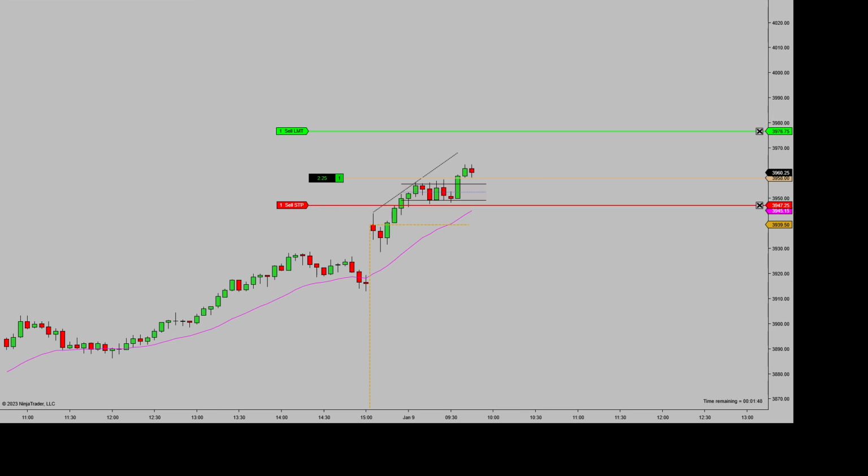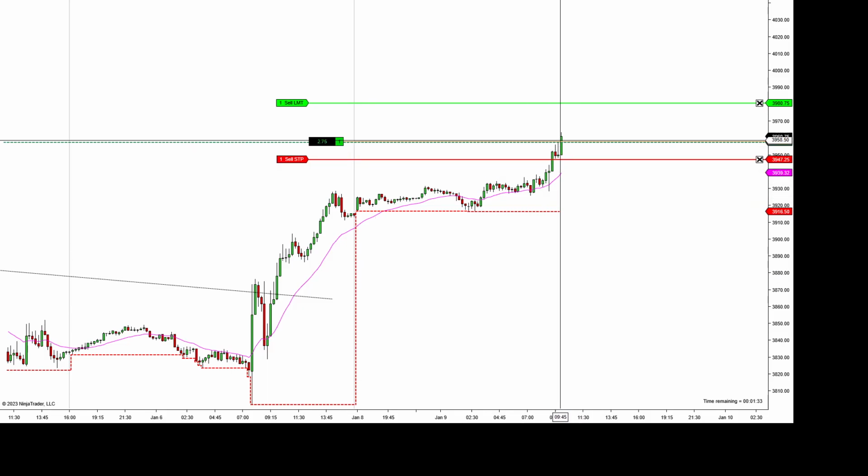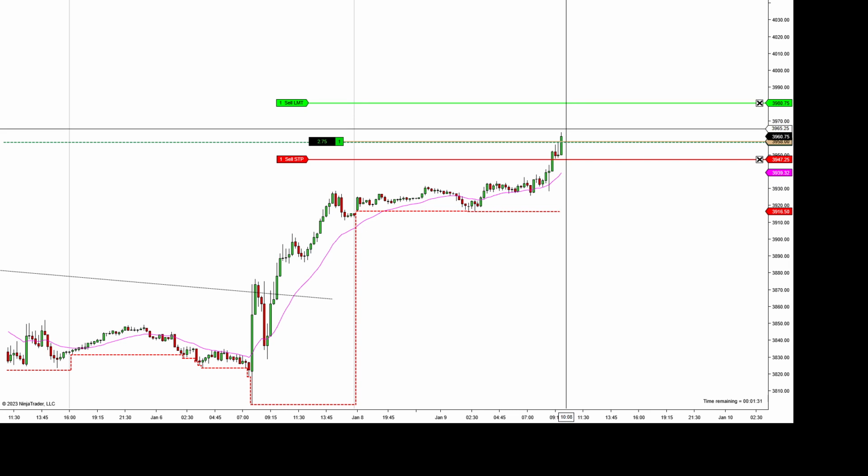I don't think we're going to get... I don't think I want to stay. 2 to 1 would be up here. Risk reward. But look at that bar on the 15-minute. That's pretty strong.